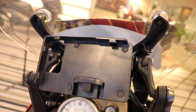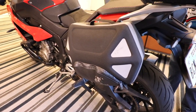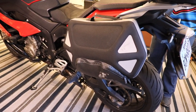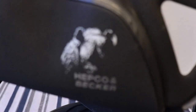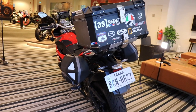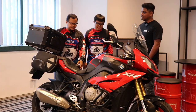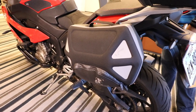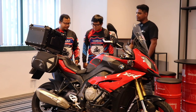So your side panel is a soft one. Yeah, I really love the look of these side panels, you know. They are not as bulky as the box one, but at the same time, it's stylish. And then the box also? This box is 65 liters. It can fit two helmets nicely. So that's why I just chose it. How big are the side panniers? I think it's about 15 liters, 20 liters. I'm not too sure. It's also from Hepco and Becker. Okay lah, can put a raincoat.